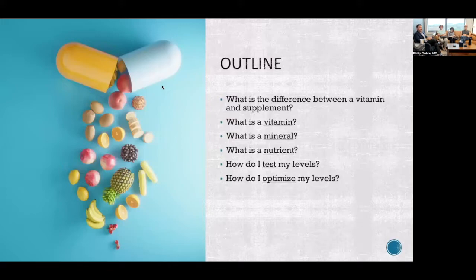vitamin and a supplement. And to be honest, guys, this was a good reminder for me. We use so many words interchangeably and we say things. I actually learned a few things, I'm embarrassed to say. I'll tell you, I'm not afraid to admit it when I get there.